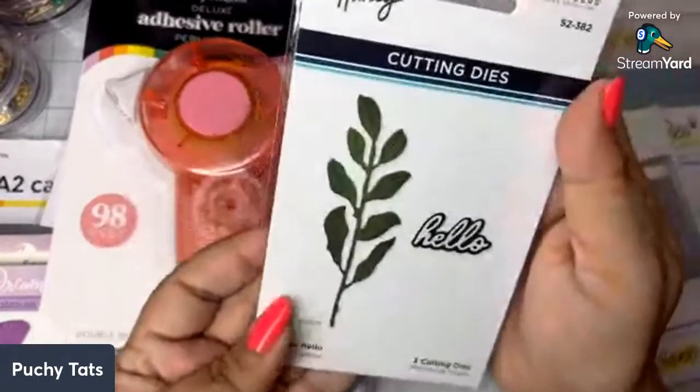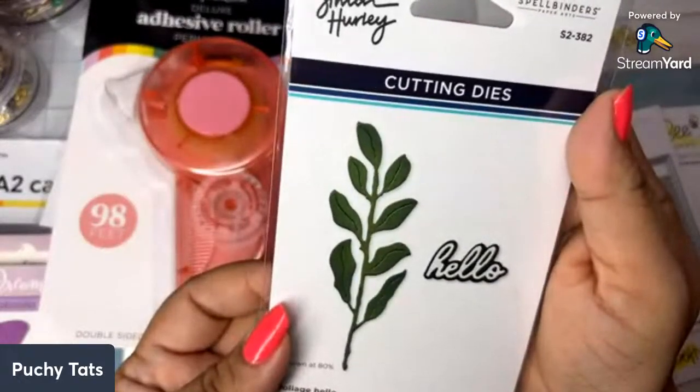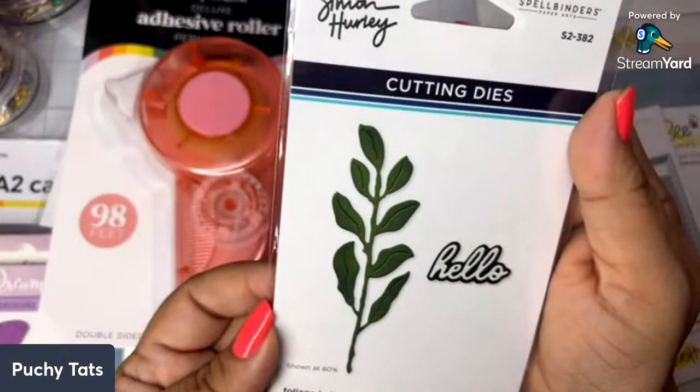And this was also free. It's a Simon Hurley Spellbinders guide. It's called Foliage. Hello.